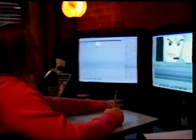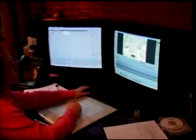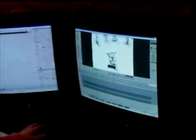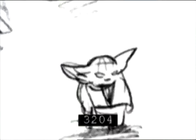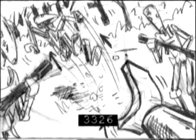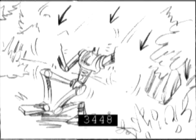Of course, to really understand what a movie will look like, you have to see it move. The way we do that is to make something called an animatic. This is a kind of quick and dirty version of the movie using the storyboard frames. It's just good enough to give you an idea of how long the different scenes will last and how well they'll join together. We did a lot of experimentation during this part of the process.